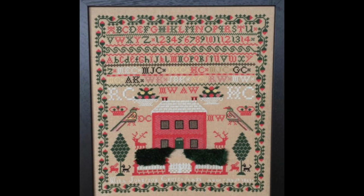The Cross Stitch Antiques one, the very first one I showed, is already out, so you can go to her website and order that. How about the Northumberland Sampler House? They are, let's see, on Etsy, it is North Sampler House. On Facebook, I think it's Northumberland Sampler House. This is a traditional Scottish sampler called Mina Johnston Cruikshank, 1861.